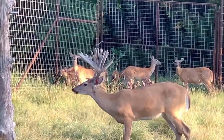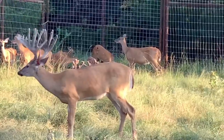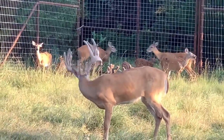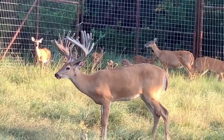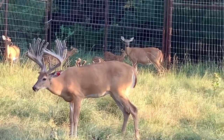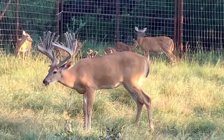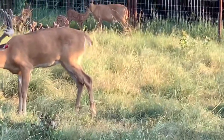How many of you deer hunters could actually watch that guy walk up to you in the woods and not be shaking all over? You'd probably have a hard time pulling your bow back. In fact, after seeing that guy walk up on you in the woods, you might have to have a change of underwear, as a matter of fact. But he is just absolutely gorgeous. He's going to have 10 or 12 points on each side. He's got all kinds of stuff going there.